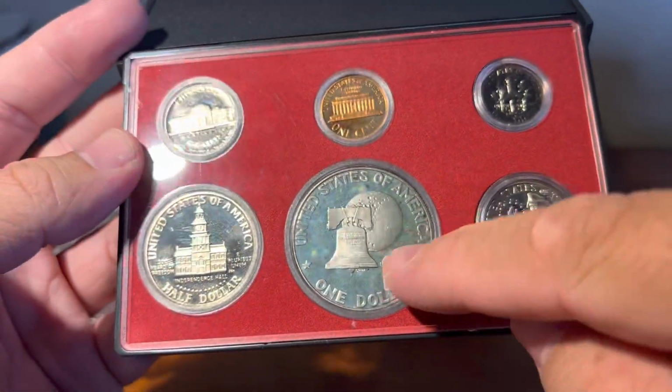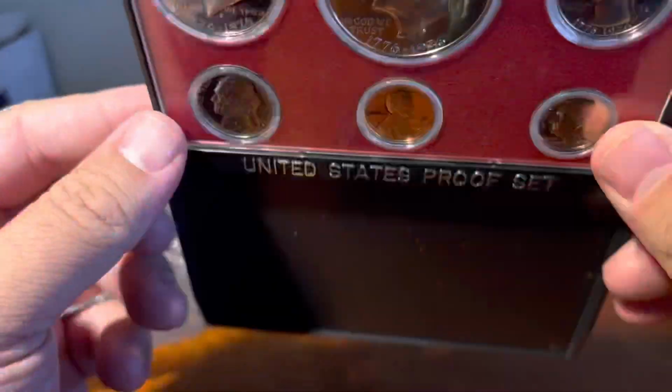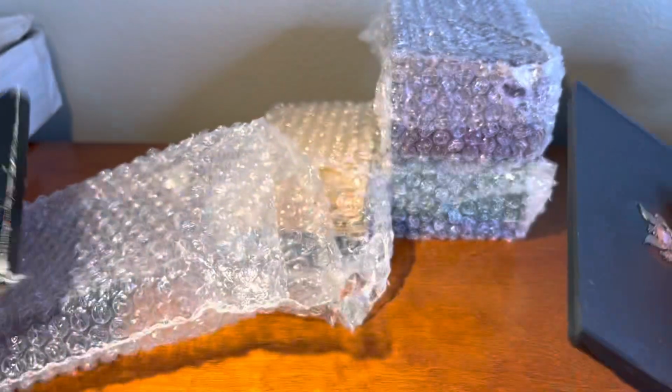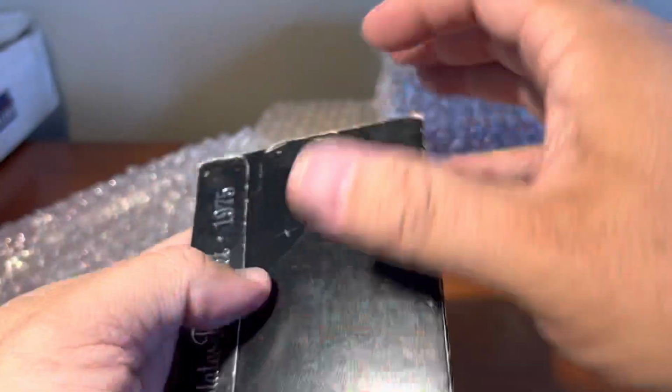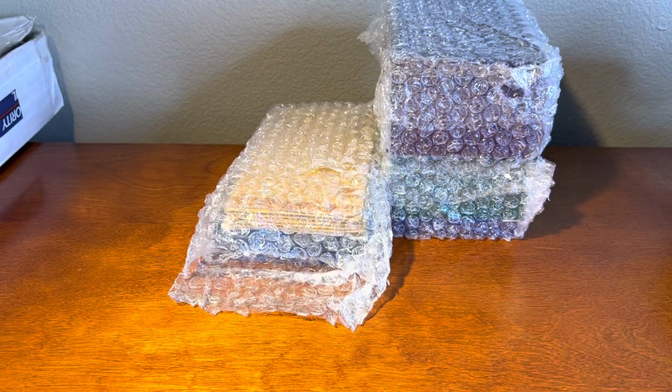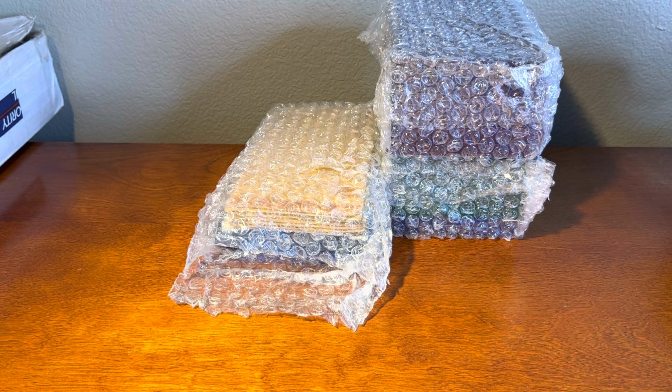I haven't done a whole lot of research on whether the type 1 Ike proofs are worth considerably more. I know they're quite a bit different in value compared to a business strike, and it's always been like that. So if that's the case, I'll notate it. Although that one has a considerable amount of fog that will probably need to be treated with a slight little acetone dip, which might get rid of it. Or something that I don't personally like doing is using a little bit of Tarnex, a quick dip of E-Zest, like they call it a flash dip, even on clad coins.